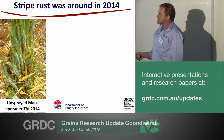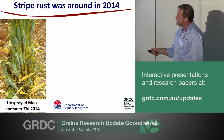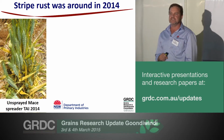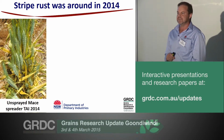This is a picture of Mace, unsprayed in our trial at Tamworth. This is all stripe rust, taking out the whole leaf. Mace is very susceptible to stripe rust. Mace makes up 60% of the Western Australian crop. 70? What is it? 70%.